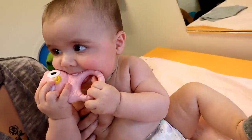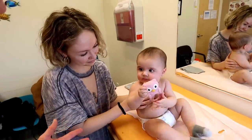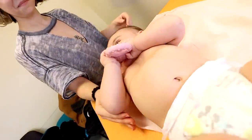You've been gaining weight nicely and just hitting all your milestones, I heard from Sarah. He says you're doing great. Let's go ahead and lay down and then we can take a look at how this looks laying down. And then you can kind of get a view of the chest right there where you could tell it's caved in.